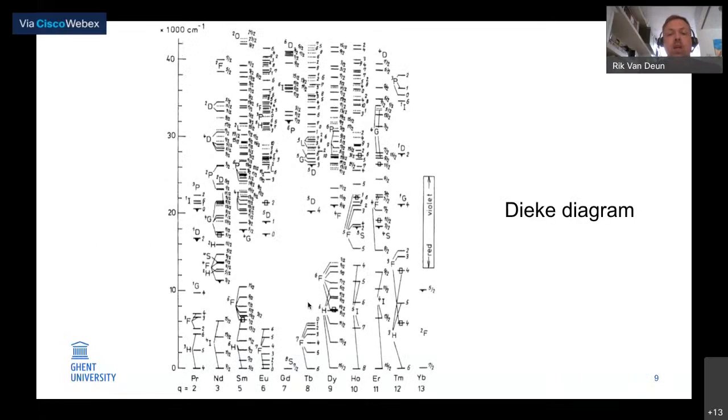An important scheme for anyone who studies lanthanide luminescence or the spectroscopy of lanthanides is a decay diagram shown here. So this is basically a collection of electronic states, energy levels of most of the lanthanides. And this is quite important to explain which kind of transitions can occur in lanthanide materials, both in an absorption way, so from the ground state to a higher excited state, but also in luminescence, where you have an excited state decaying to a lower lying state or more lower lying states.